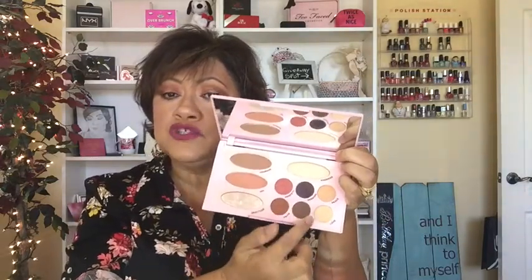For these colors, I find that they do swatch pretty good. Which one is it? This one here, the Passion, it's okay, it's nice. It's not black, so don't expect a real black color. It's more of a brown. Like I said, it's described as a brown with a reddish undertone, and it does have some sparkle in it. Now, they do blend really well. They blend better, I think, on your eye than they do swatch. So I do want to mention that, for this palette here.